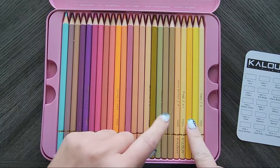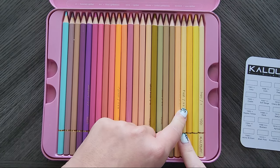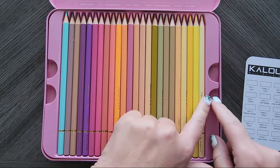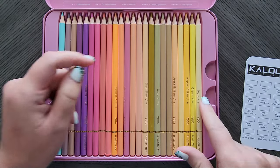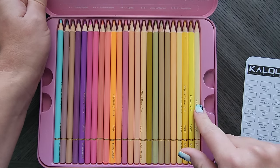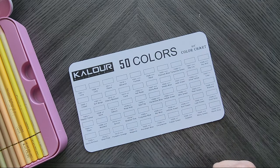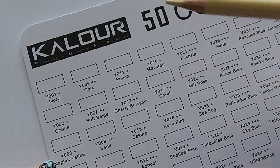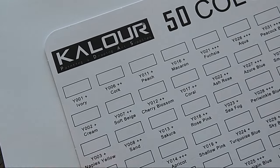All right, so it does look like they go, I lied. Nope, they're not in order whatsoever. So I thought maybe they went this way because Ivory was the first, but nope, it doesn't. So what I'm going to do is I'll just swatch however they came, because I've got a tiny little chart, and let's just see how these feel. I'm going to swatch a few in real time, and then we'll swap over to sped up.